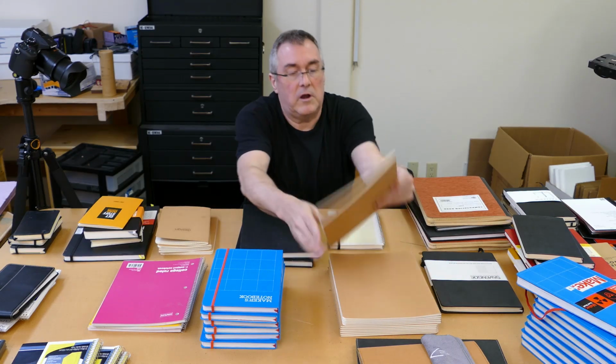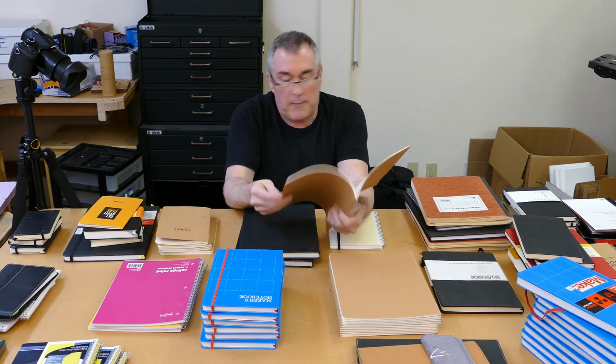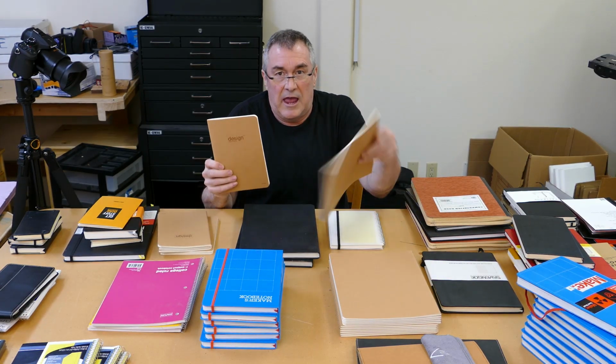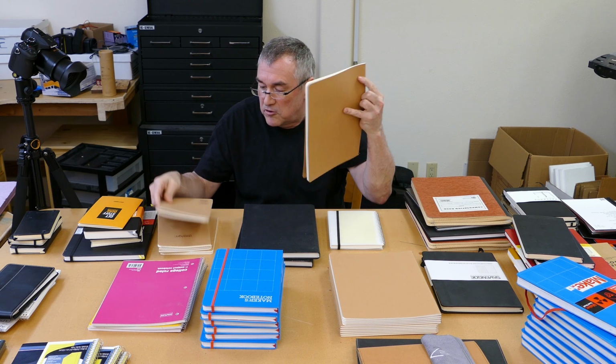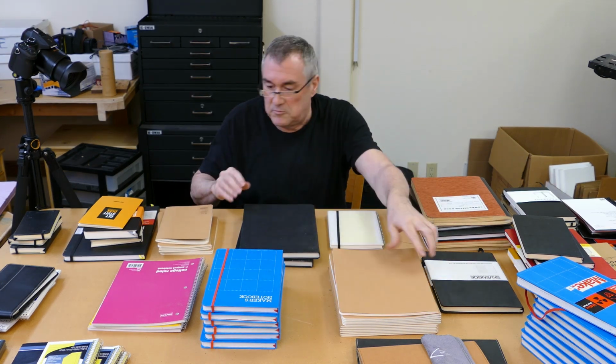Okay, what else have we got? So here's another manila one. I think I bought these. I know what happened: I thought I was getting more of these, and I didn't notice that this was a much larger size. So I now have a bunch of these. I might use them someday.